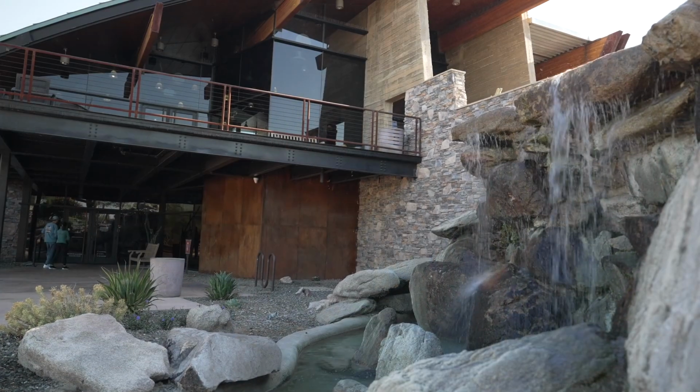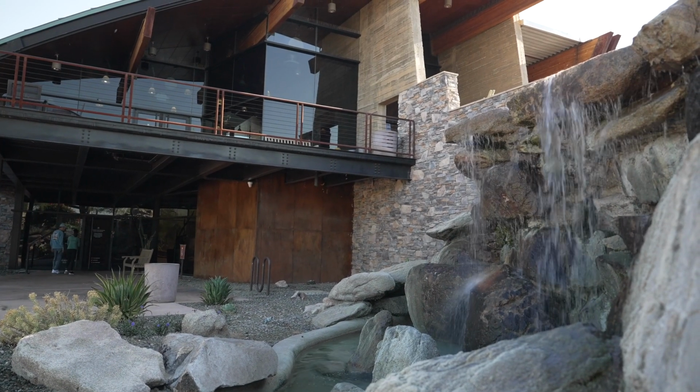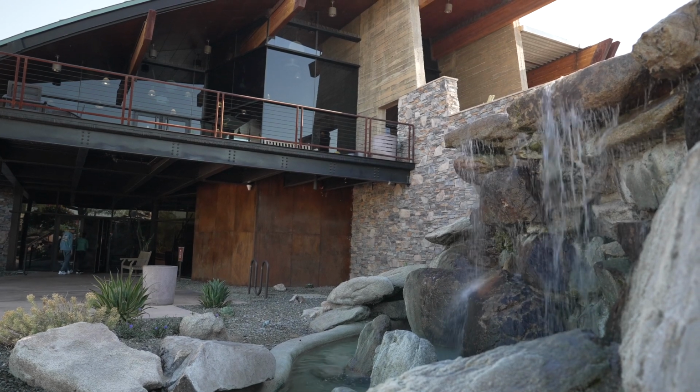Now, as far as the age, again, this was all developed in 2007 to 2008, and Pulte Homes was the main builder here, and then Taylor Morrison also built homes in this community. So although it's not a brand new facility, it is still looking amazing.